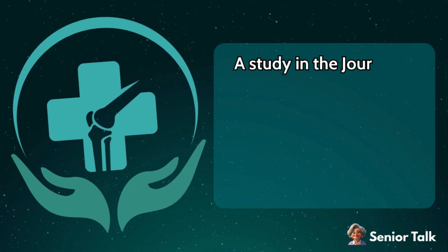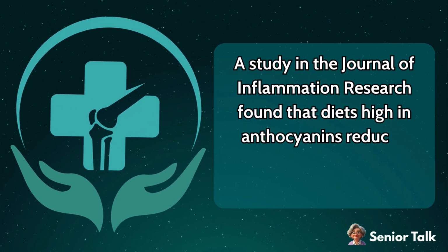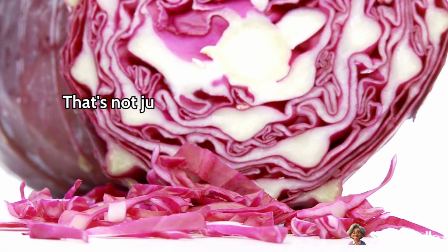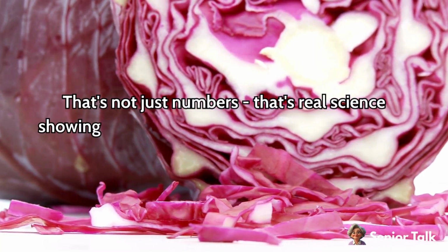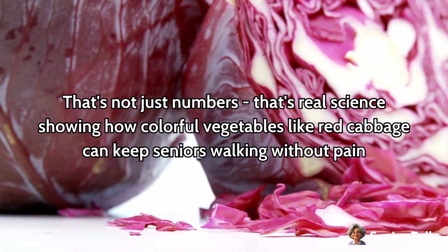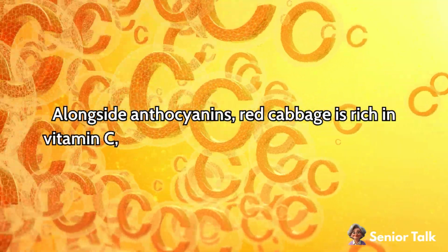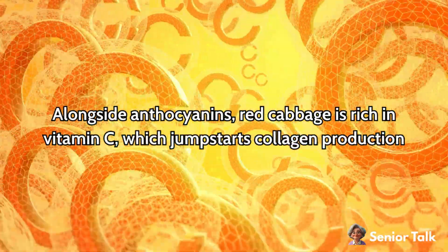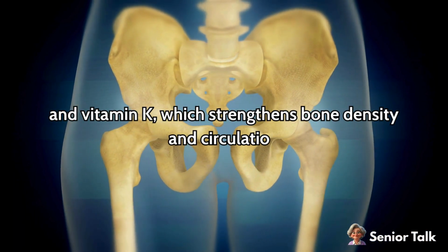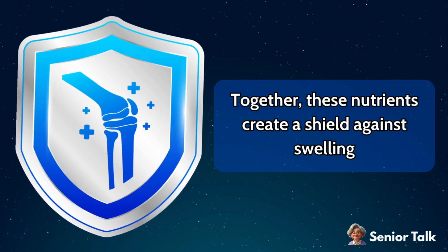A study in the Journal of Inflammation Research found that diets high in anthocyanins reduced markers of joint inflammation by 35%. That's not just numbers. That's real science showing how colorful vegetables like red cabbage can keep seniors walking without pain. Alongside anthocyanins, red cabbage is rich in vitamin C, which jumpstarts collagen production, and vitamin K, which strengthens bone density and circulation. Together, these nutrients create a shield against swelling.